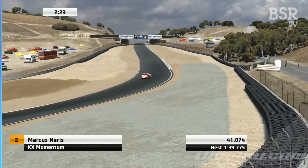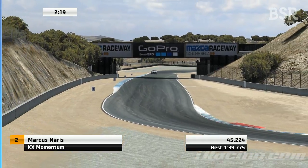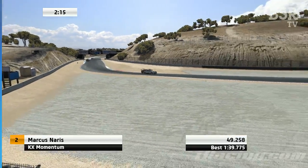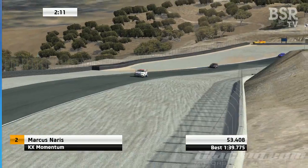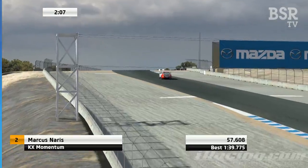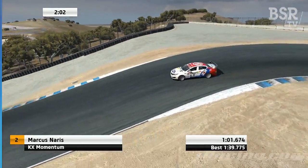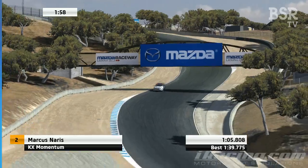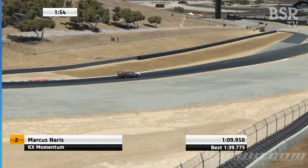As you watch him come up the hill now under the bridge. He's got a couple of cars behind him, but no traffic up ahead to really get in his way. Oh, he clips the curb. Just runs a little bit wide. Now he's coming up the hill on the approach to the corkscrew. Nice fearsome corner in the British Touring Car Racing calendar. Very nicely handled there, though. He's determined to put in a good lap for us.